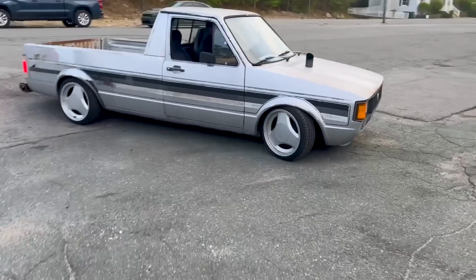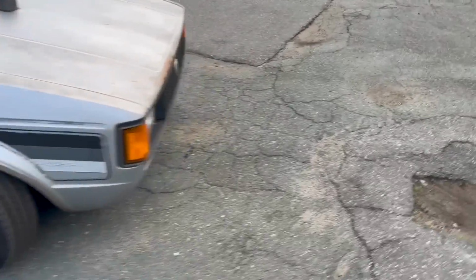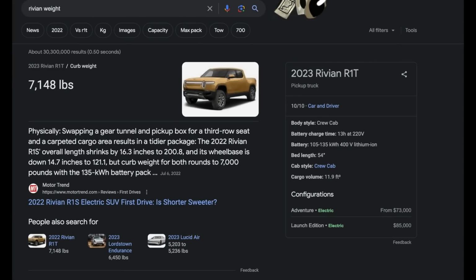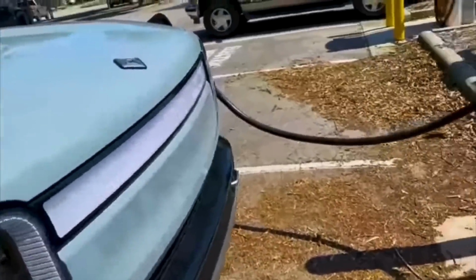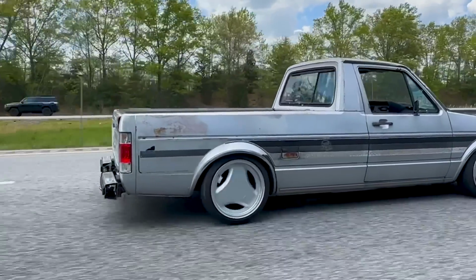Now, her gender isn't important, but I really like this little turd. I mean, look at it. It's adorable. It's everything the Rivian isn't. It weighs 1,700 pounds, while the Rivian weighs over 7,000 pounds. That's right. 4 of these little trucks is one Rivian, and it's easy and cheap to fix it. You can get all the parts to fix this Caddy at Whole Foods.